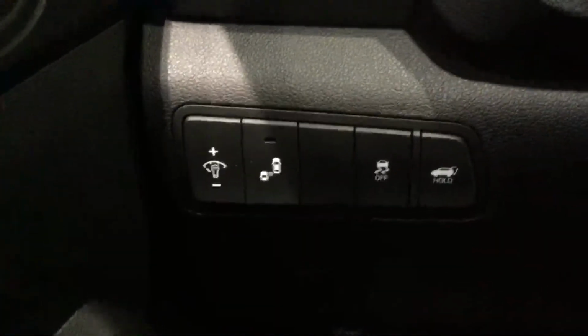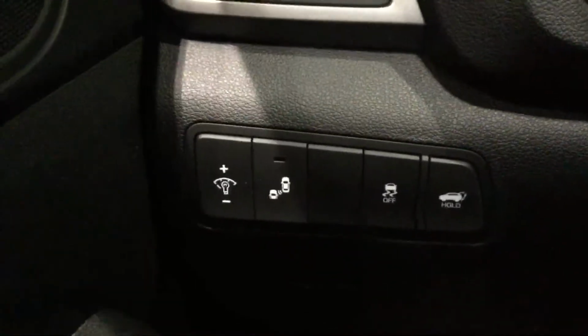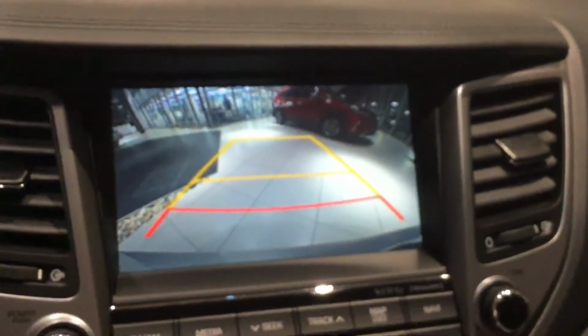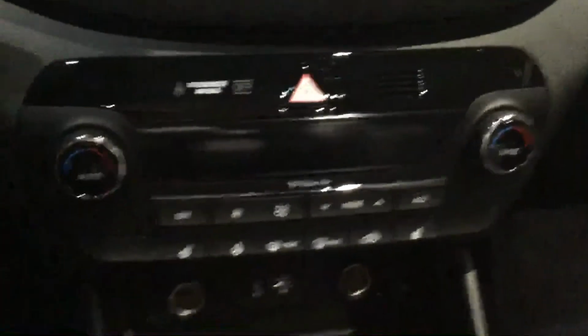One of the many features I like about this vehicle is, let's be honest here, there's a lot of crazy drivers in Edmonton. The lane change warning system allows the driver to know if anything is coming up alongside the vehicle. Sometimes you can't always see what's behind you, so this wonderful heads-up display here will show you in the rear view what's coming up behind you.